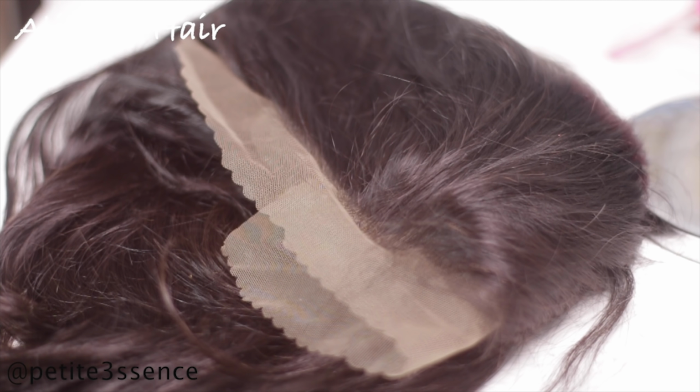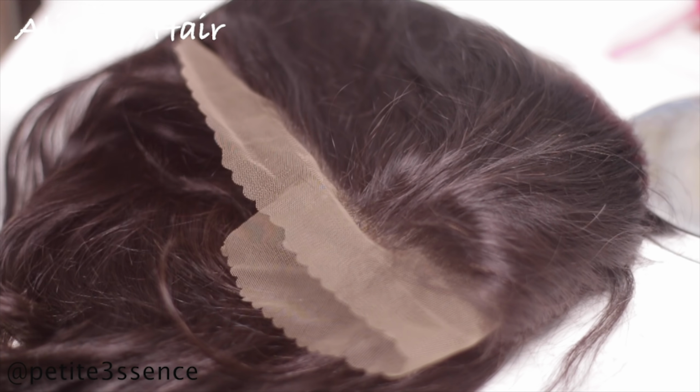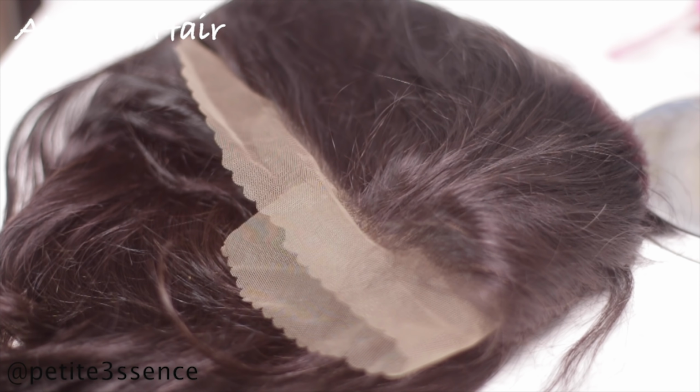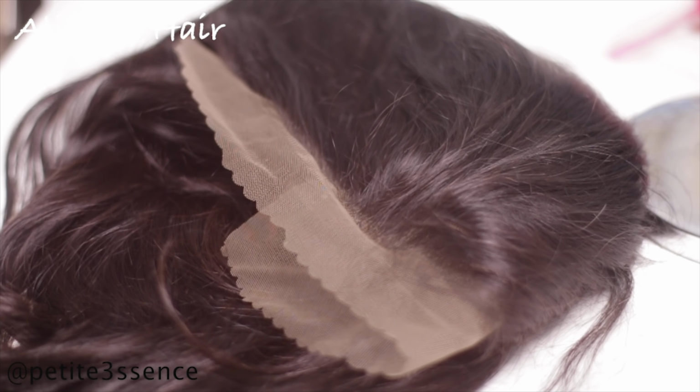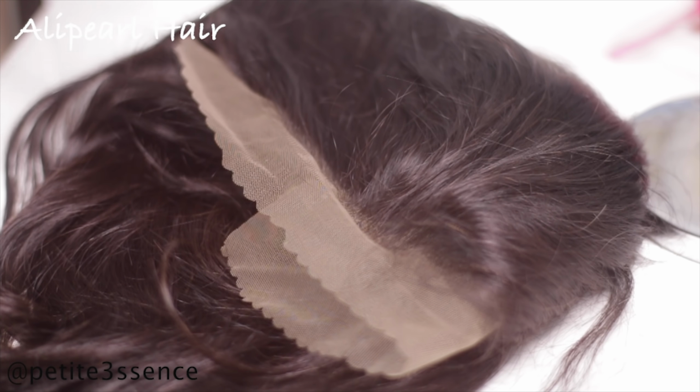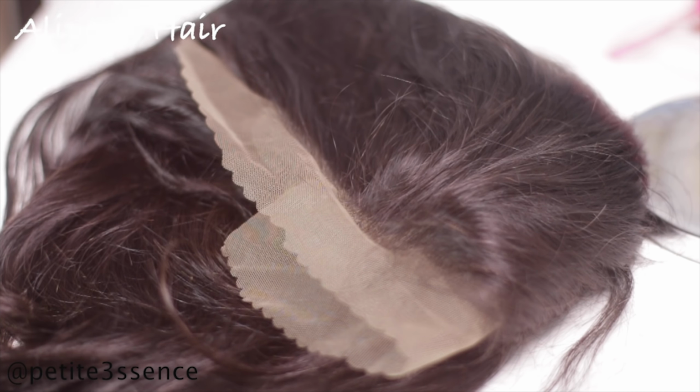Now, over the long period that I've been wearing wigs, you guys always see a little bit of me plucking my wigs here and there. And even if I did do a plucking tutorial, I can't recall if I ever did a beginner's plucking tutorial. So that is what this video is all about today. And without any further rambling, we'll just go ahead and put the wig on the mannequin head.